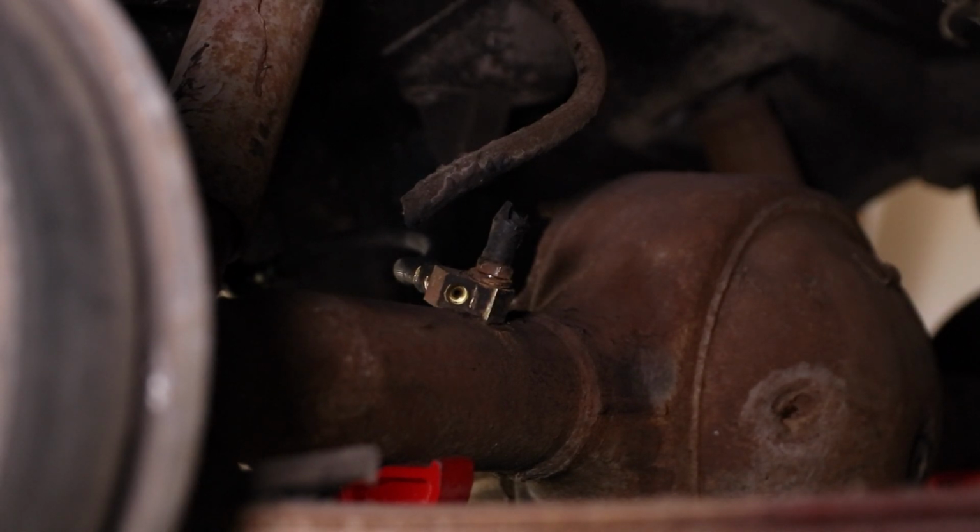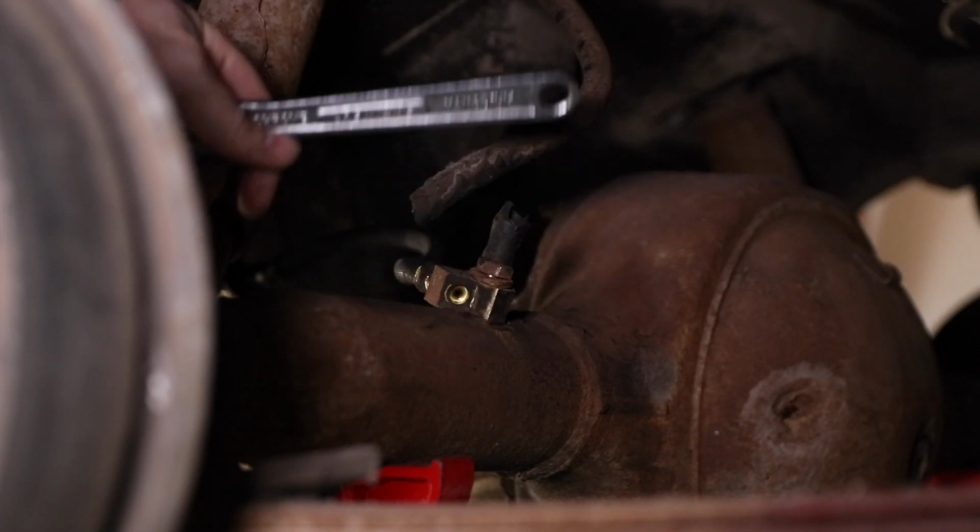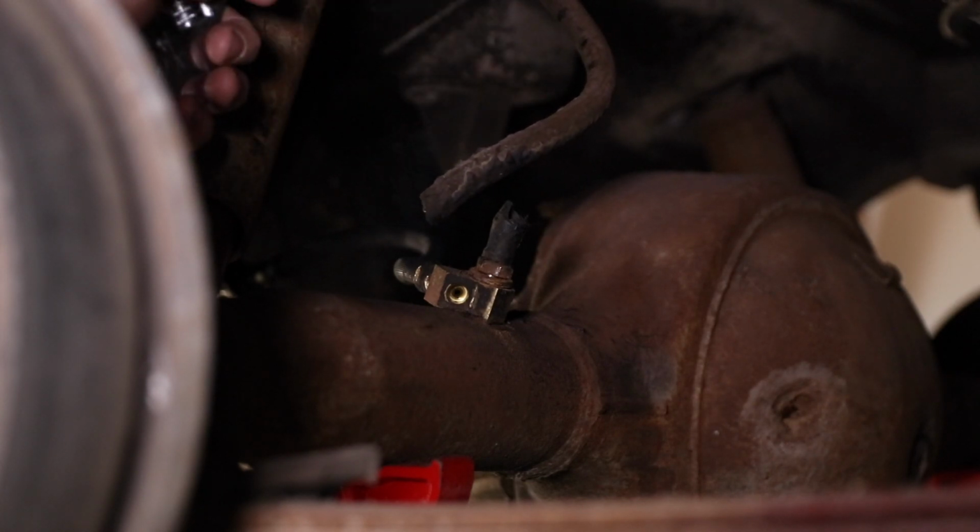Alright guys, I've got the hard line up to the soft line. This is a vent for the axle here. It's broke, so I have to replace it. It just sits up inside the frame.